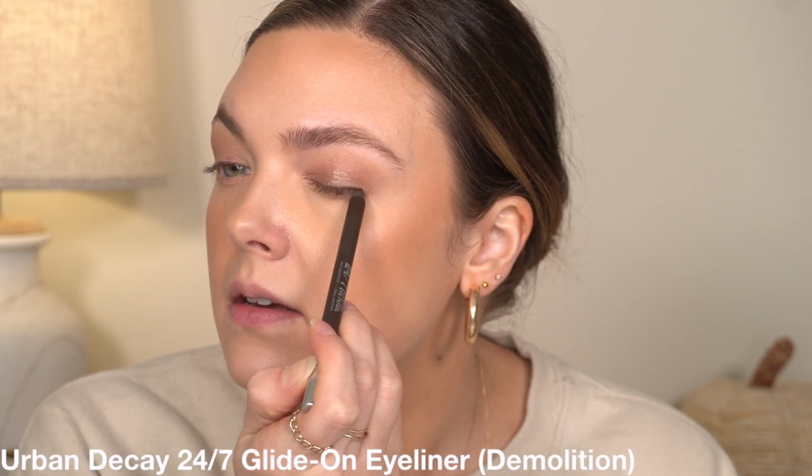Then, do I want to do anything else? Maybe I'll take a little bit of my Demolition pencil from Urban Decay, and I'm just applying just a tiny, tiny bit, like not much at all. And then I'm going to take that same Real Techniques brush and just kind of smudge it out. So it's there, but this has kind of been my newest thing, more so than the little wing I was doing there for a while. So I like how like messy this, it looks messy, but not really. It just kind of looks lived in, I guess.